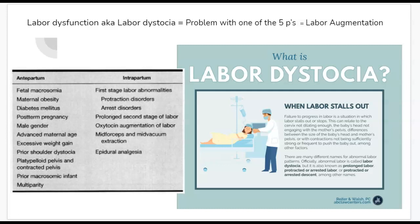And then anytime you have an epidural, that puts you at higher risk of a labor dystocia because you're laying down, you can't walk, okay? And you also can't feel when you have to push. Again, so how do you fix labor dystocia? Go back into your 5Ps to see what the solutions are, as well as the patient management in the stages and phases of labor.